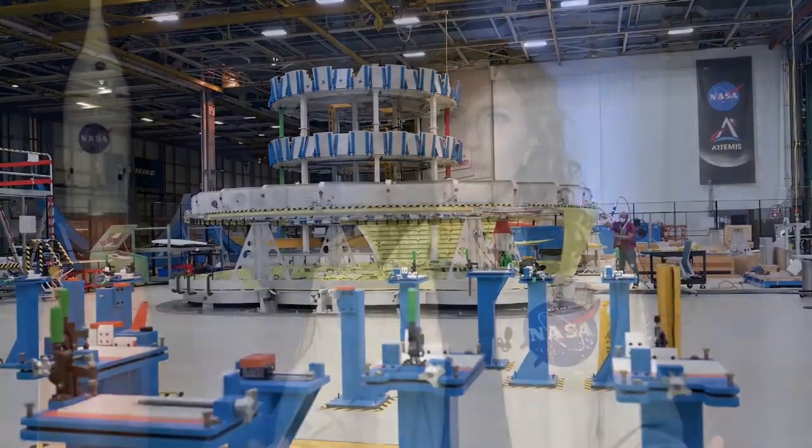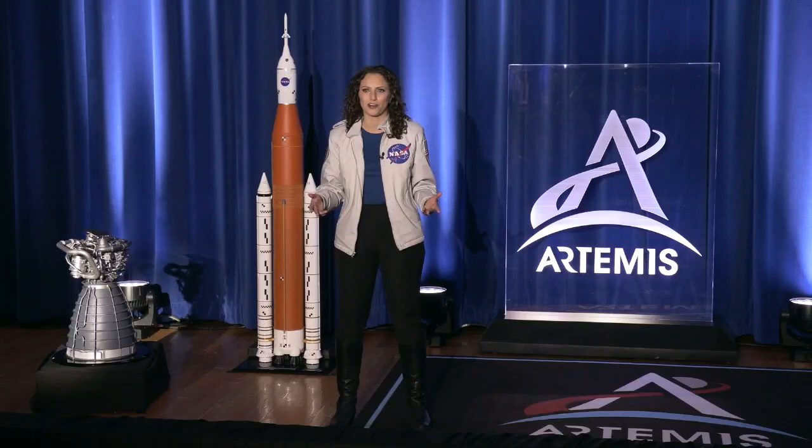So that wraps it up for us here today, after a major milestone on America's return of astronauts to the lunar surface, a successful test of the core stage of the Space Launch System rocket. Up next, we'll be replaying the test, and we will have a post-test briefing in about 2 hours here on NASA Television.